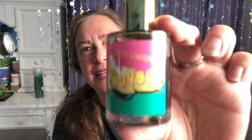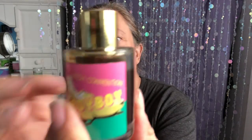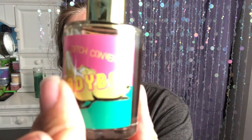Next, we have Fantabulosa. Now, Fantabulosa used to be called Ladyboy, and you can see there's a little banana on the cover there. And it says ditch convention, meaning it's unconventional.